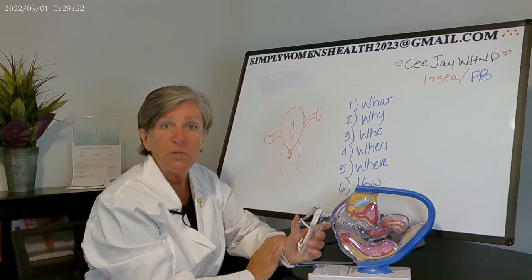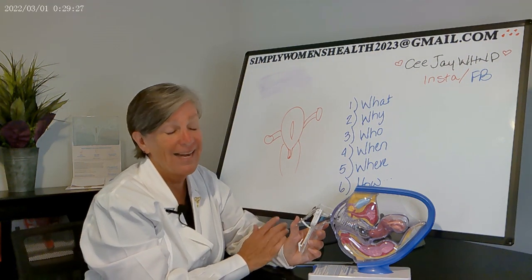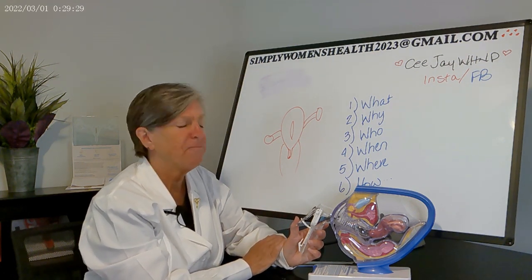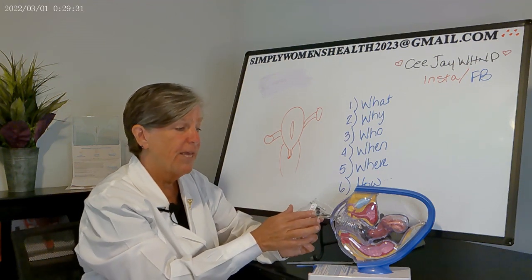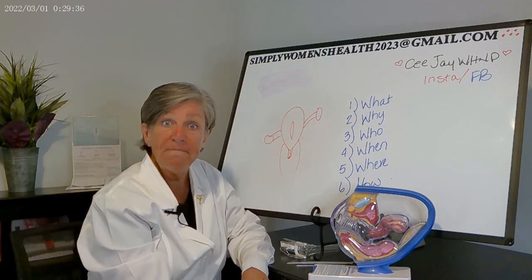Some providers use what's called a cyto broom. I actually don't have a cyto broom for demonstration because it just so happens they're on national back order right now. After the cells are gathered, the speculum will come out, and your pap smear will be complete.